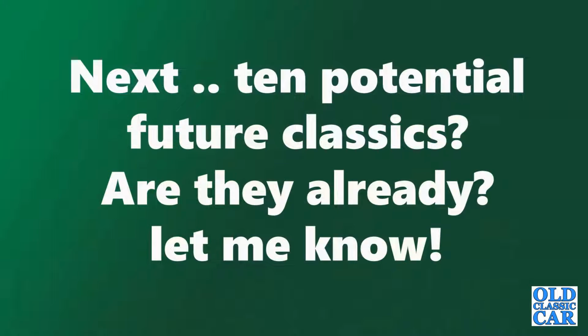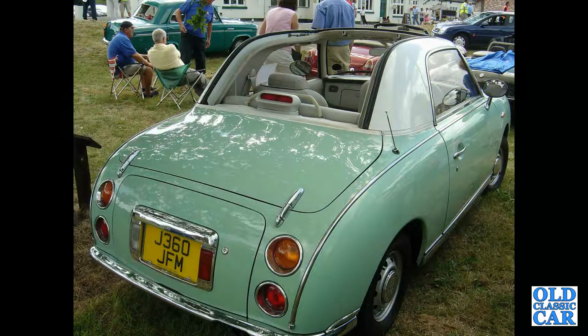Now, I thought I'd also include a few photos of cars that could be classics in the future, or are they already? Please let me know in the comments. We begin with a Nissan Figaro, built in 1991, around 20,000 were built, based on the first generation Micra, but is that ever going to be a classic car?